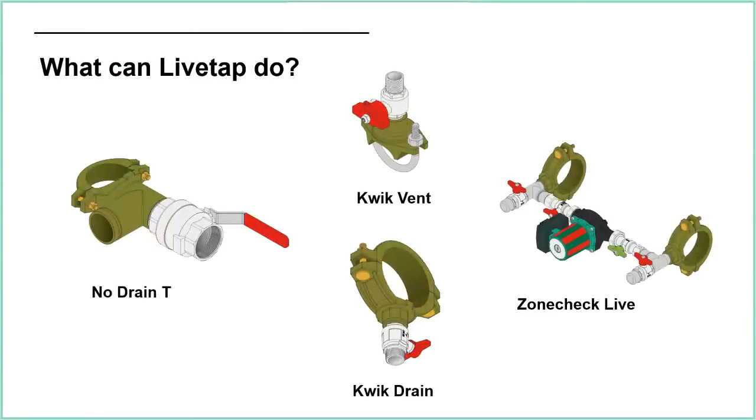So what can you do with Livetap? Well, there's a few fittings here. The no drain T allows you to actually add additional pipework and additional heads, all without draining down. So that will be useful in our airport scenario. A quick drain and a quick vent. Essentially they're the same thing. Valves are either pointing downwards or pointing upwards.